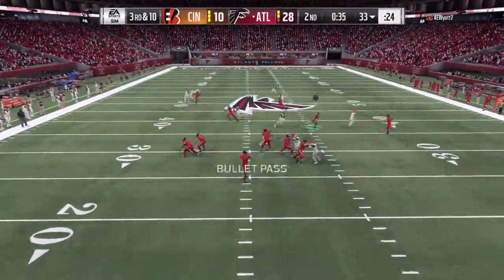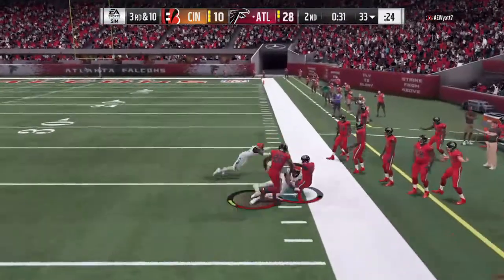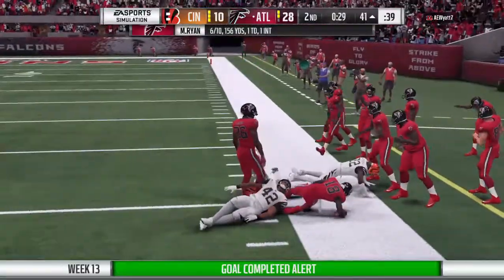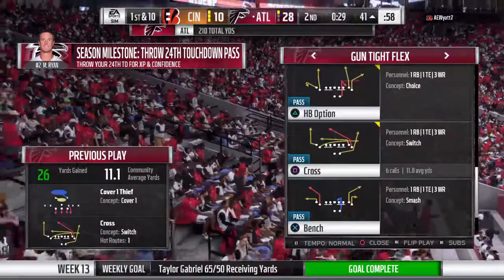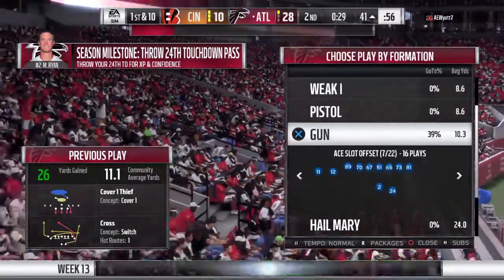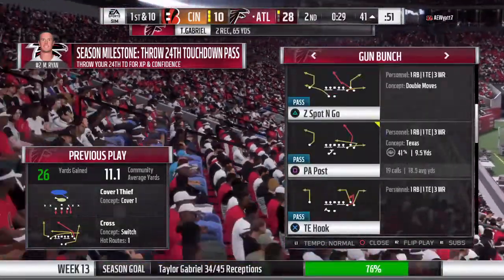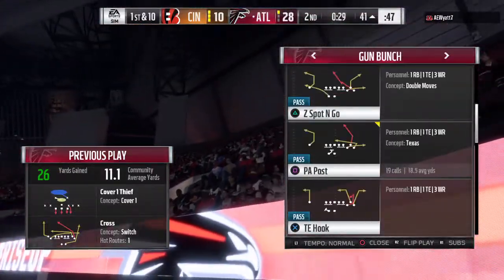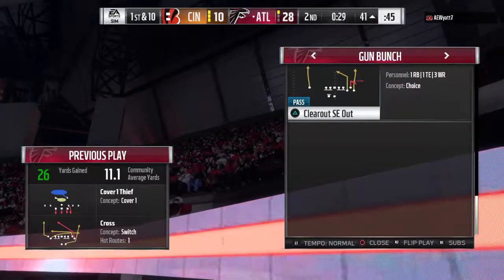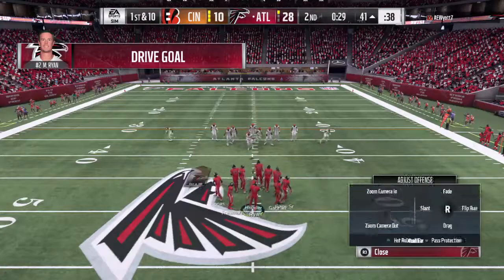To throw again is Ryan. Quick hitter here, it's complete. And he's taken down, but not before getting this across midfield and just shy of the 40. And now we won't see a play on first down. We're going to get a timeout instead, as the clock will stop with just under 30 seconds to go in the first half. First down and 10 now for the offensive group.